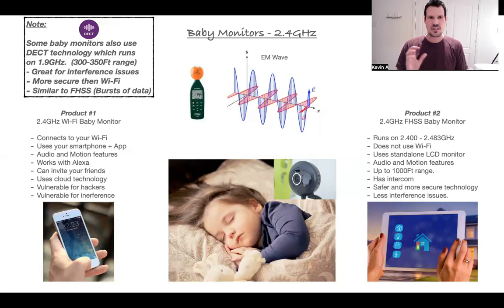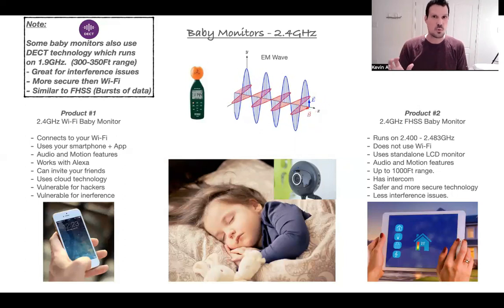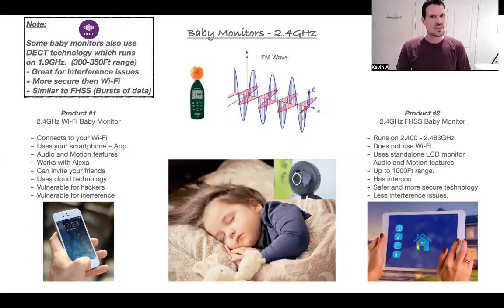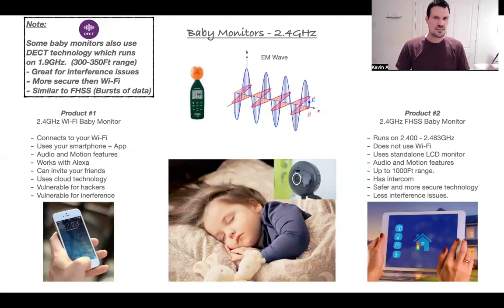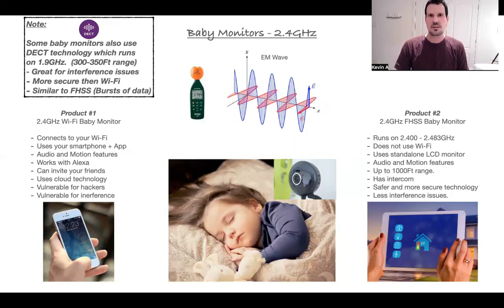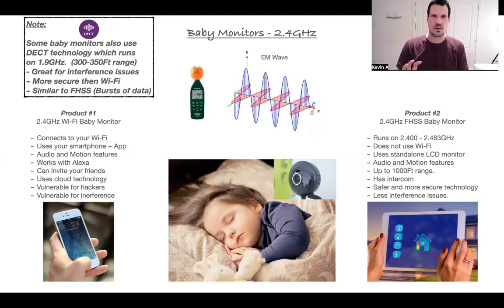And this is a technology that, like most of your cordless phones, if you guys still have them, operates on the same DECT technology. And it uses a different, more dedicated frequency here. It uses 1.9 gigahertz as opposed to the 2.4 gigahertz.